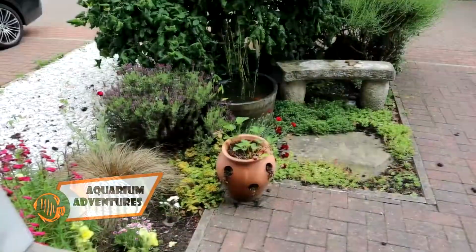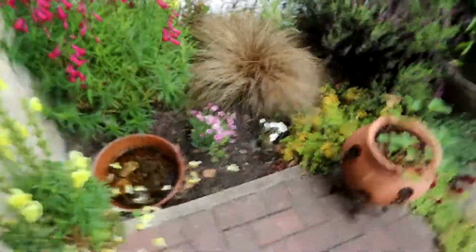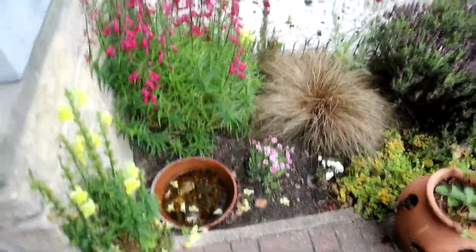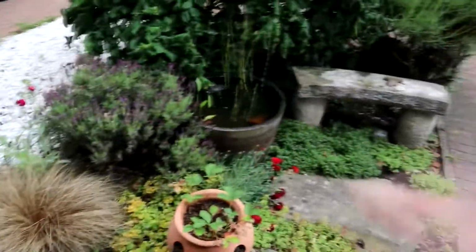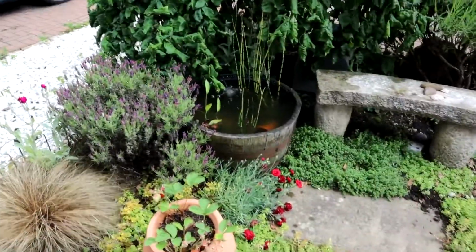Nice to see you. Today I thought we'd have a bit of an update on the little pond outside my front door. So this is my tiny little front garden with its little water dish down there for the local wildlife and things. And in here, a little tiny barrel pond. What's that kind of half barrel thing?